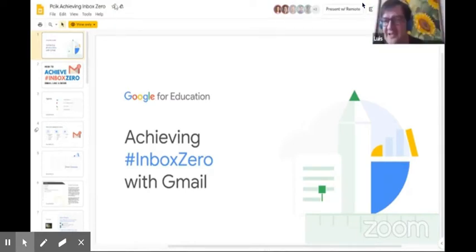Yeah, so with that, you can use labels to help you organize your slides. There's also a snooze feature.